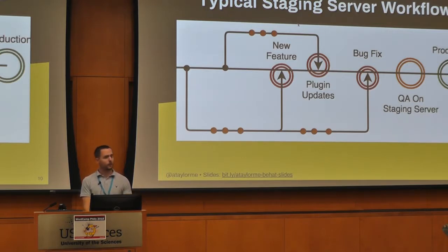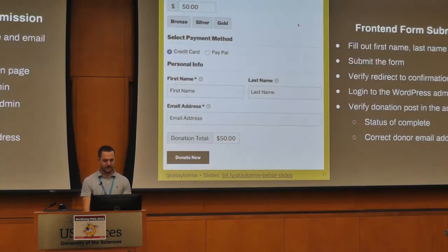And after that, we're going to roll it out to production. And so this is, you know, hopefully everything works. Like all your internal, you go through, you make sure the checkout works, the donation form, whatever it is. You're doing all your QA, you're doing your browser checks. The client says things look good, and it goes out to production.